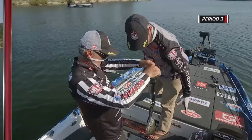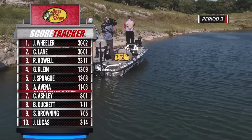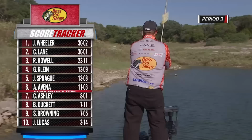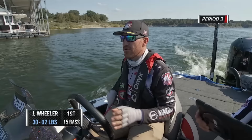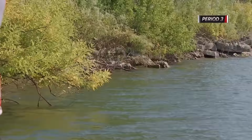1 pound, 11 ounces. Thank you. Jacob Wheeler just caught a 1-pound, 11-ounce bass. He has moved into the lead. 30 pounds, 2 ounces. You're 2 ounces out of first place. One scoreable bass. Saving the best for last. It's not over yet. We're up by 1 ounce. Any minute, Chris can catch one. We got to catch one more to make this thing happen.